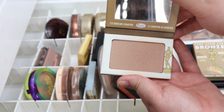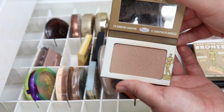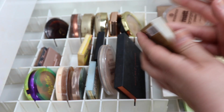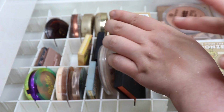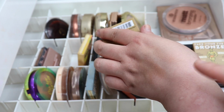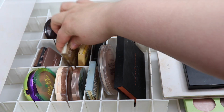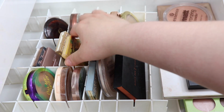This is my Take Home the Bronze from The Balm in the shade Oliver. But this is my second one. I have already purchased this. This is so good for fair skin. If you don't want any orange or anything, you just want to look bronzed, this one, swear by that one.